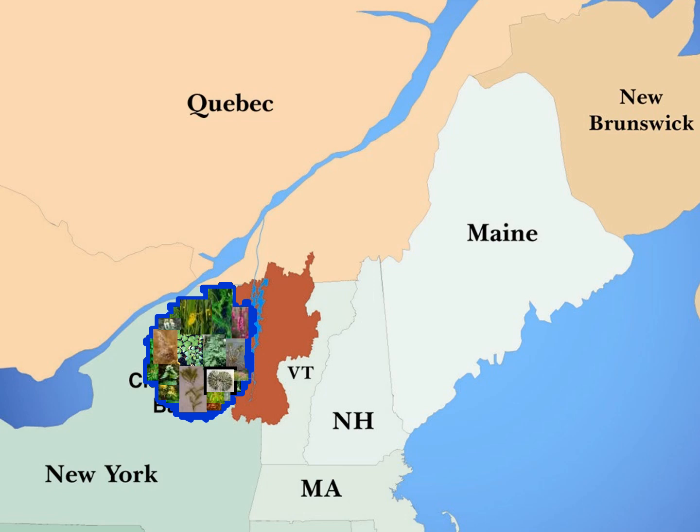When it rains in the Lake Champlain watershed, all the water that falls on that rusty color flows into Lake Champlain, and Lake Champlain drains to the north out the Richelieu River and then up into the St. Lawrence Seaway. The blue line, another political boundary here, is likely one that invasive species will not follow. But if they get into the watershed or into a lake within the watershed, they have the opportunity to move throughout the entire watershed.